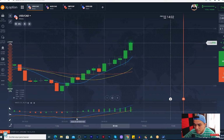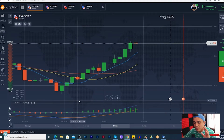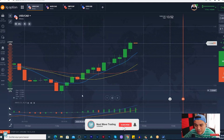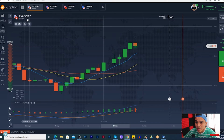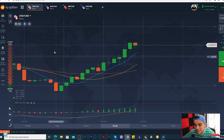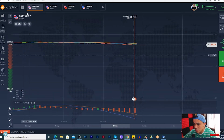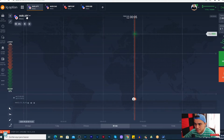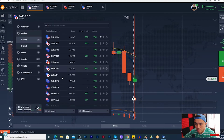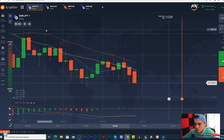Crossing color green, but the MACD is telling me previous this happened. For that reason, we are seeing the MACD waiting for this. Touch it, boom, we enter for 2 minutes or time frame, and we have it in the money. This is how works this strategy. Let's go to find a good example. I'm gonna try to find a good example to trade and show you live how it works.